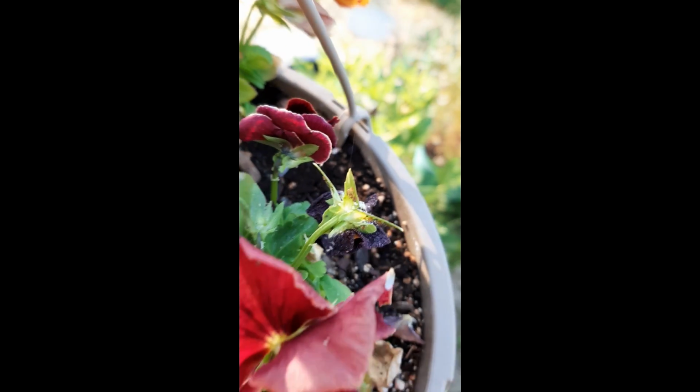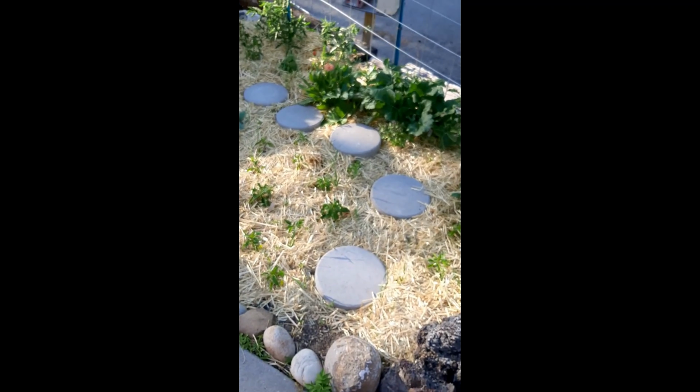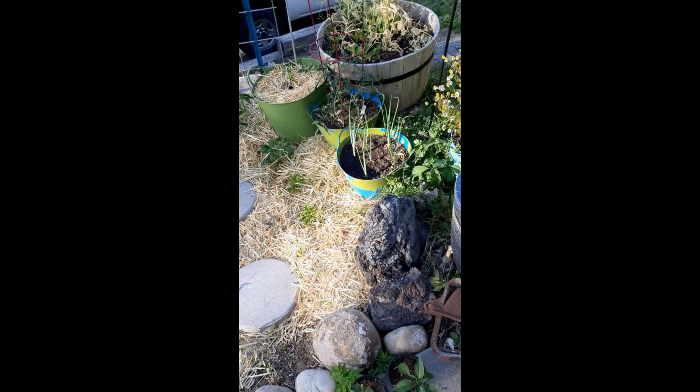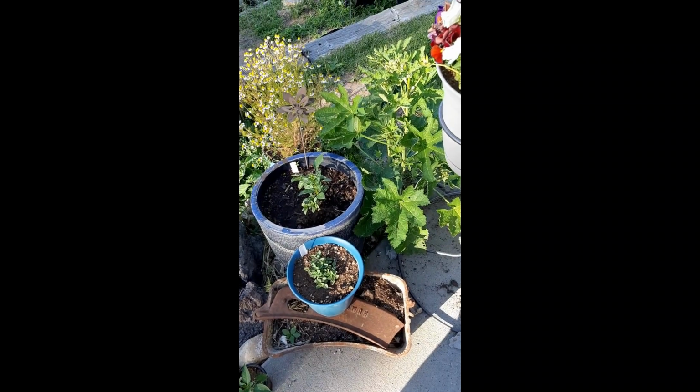Yick, yick, yick. I overheard someone talking at North End Organic Nursery the other day. I guess there's a big ladybug shortage as far as stocking ladybugs and being able to put them in your yard. There's a big shortage because of some big die-off.